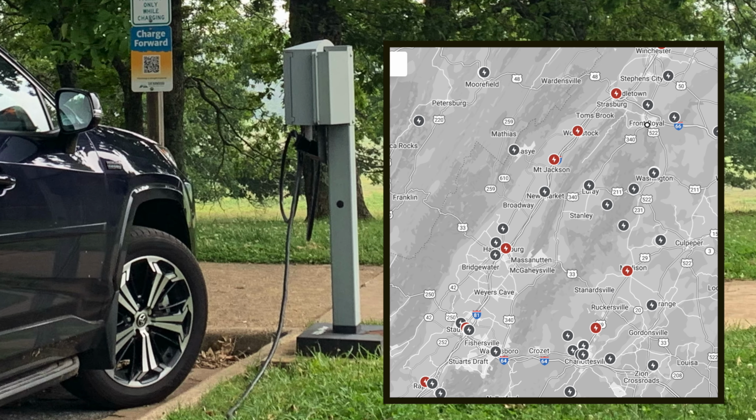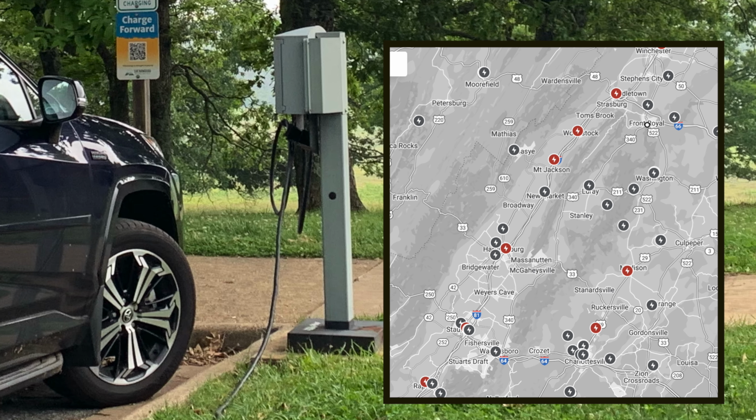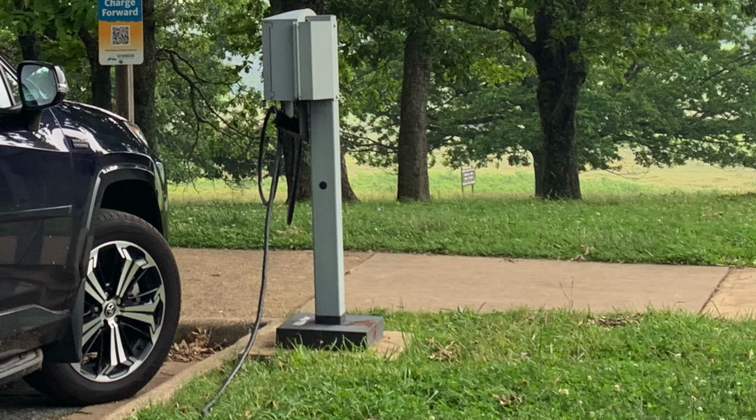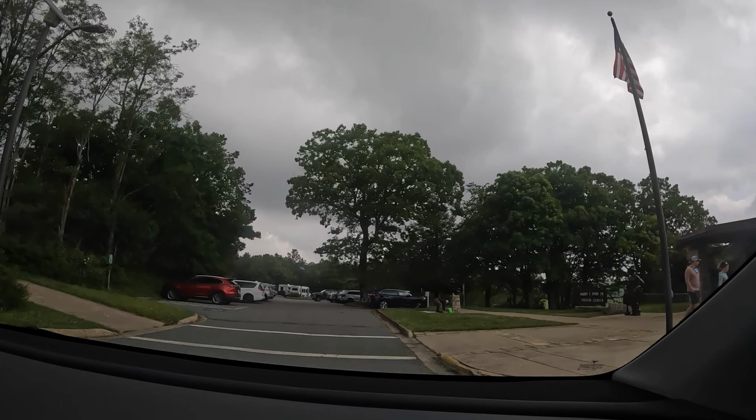To be clear, there are superchargers at either end of Skyline Drive, and if you have an EV with a lot of range, you may not even need to stop and charge. It is nice to know that they are available, though, if you do need one.